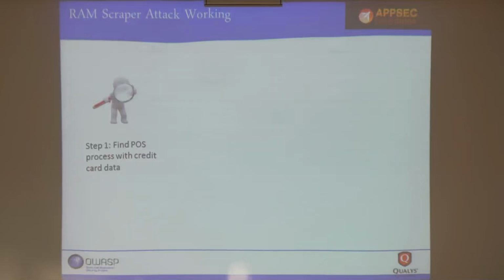A lot of times the POS process itself doesn't store that data on the POS terminal. Credit card data is a huge responsibility, so everyone tries not to store it on their system. They try to just read it, send it for authorization, and then discard that data. So as I said, it's a cat and mouse game of who gets to that data first. Either the malware gets to the data first, or the POS system encrypts it and sends it for authorization and removes it from its own process so that the malware cannot get it.